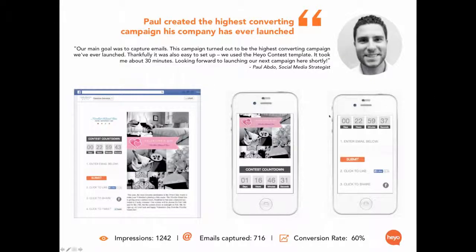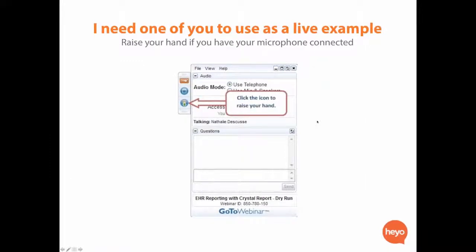Now, before we do that, let me just ask real quick. I need one of you guys to use as a live example. So I want you to raise your hand if you have your microphone connected. If you don't know how to do that, you can look at my screen. All right, Betty, you're unmuted. Is your microphone connected?